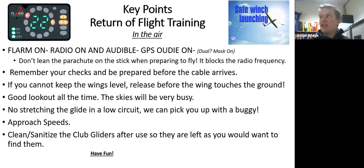So 2-7, a nice day, a little bit cloudy later, and hopefully a good flying day too.